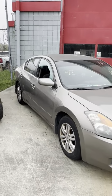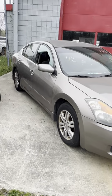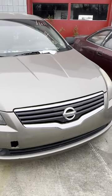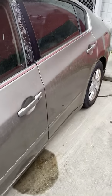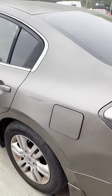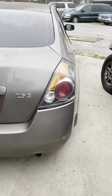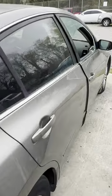We are on the final stretch here. On the 2008 Nissan Altima, I have no key. As you can see, your window is busted open on the passenger side. Quick view of your interior. All right.